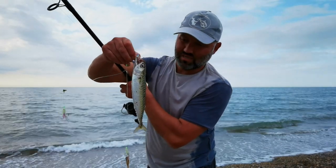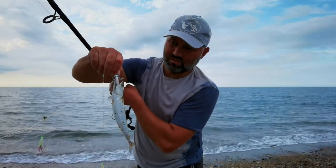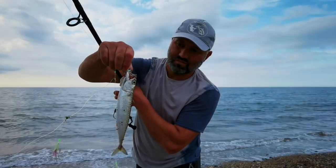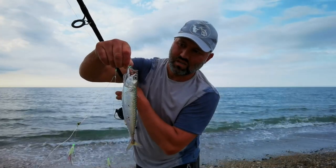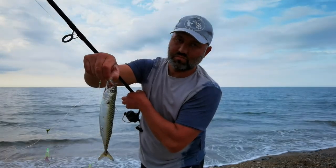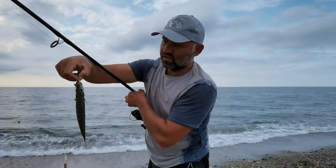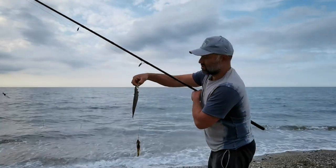Yeah, loads of these size about this evening, guys. But I'll show you how I release these. Literally, you don't touch the mackerel and then shake it off the hook. And they tend to live better. People say don't touch them, the skin burns as soon as you touch them. So yeah, all I did, just shake it off the hook.